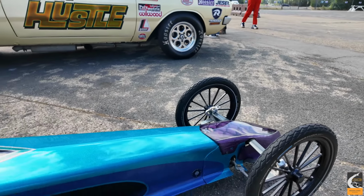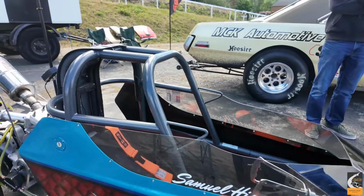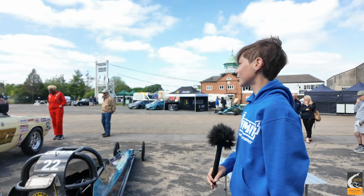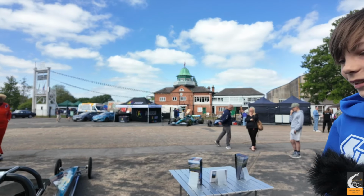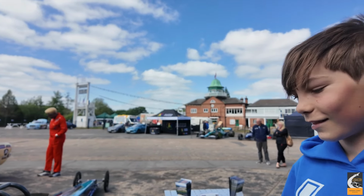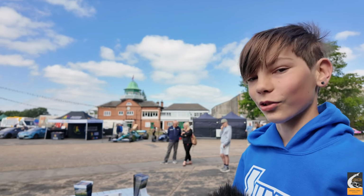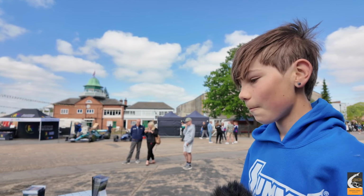So how many times have you been on Santa Pod and done your runs? Not many, but probably about 7 to 10 times. That's good though, isn't it? Yeah, very good. And what's the feeling like when you're going up the eighth of a mile? It feels a lot faster than it looks. Because you're so low down, when you see it, it doesn't look fast, but when you're actually in it, it feels a lot faster than it looks. You've got the bug?